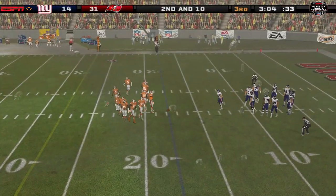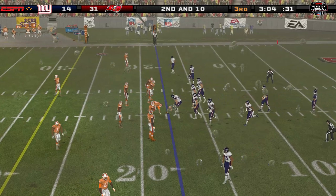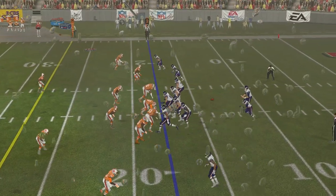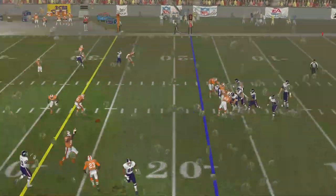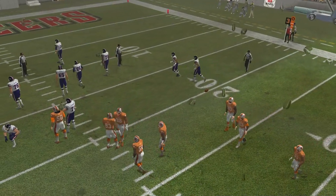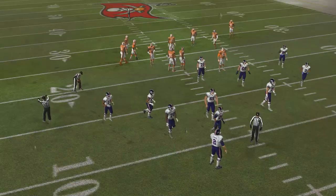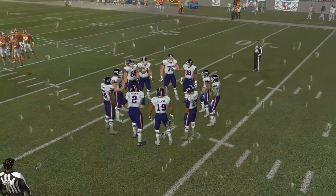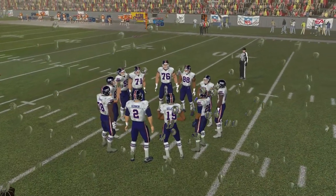Second and 10. Ball on the 18-yard line. Gets the pass off. Ooh, nearly picked off. Number 90 had his hands on it. He's a pretty good cover linebacker. He can run with most guys, and he gets good position. Then he reads the pass, and he makes his move. But he'll drop a few like that one.